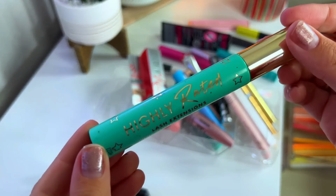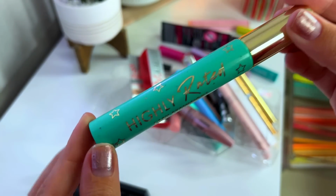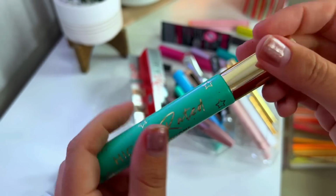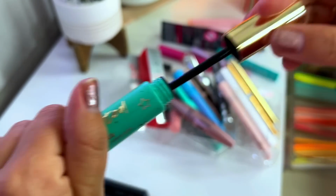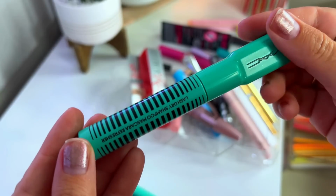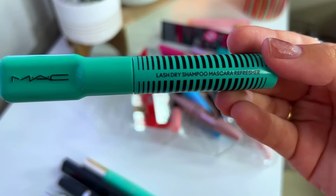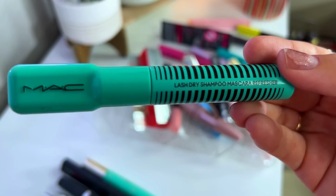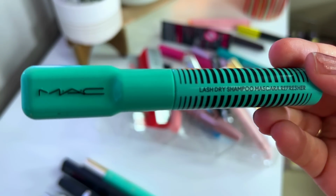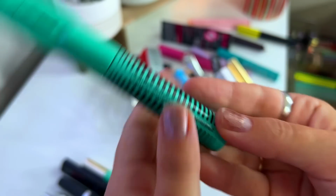We have the Maybelline. This is their highly rated lash extension tubing mascara. This bleeds like crazy. I absolutely hate this mascara. So this, for me, is definitely a declutter because I'm never going to use this. Same thing with this MAC. This is a lash dry shampoo for your mascara. You're supposed to put it on your mascara a couple hours into wearing it. It's supposed to completely revive your mascara and whatnot. But this was just shitty. It did nothing.